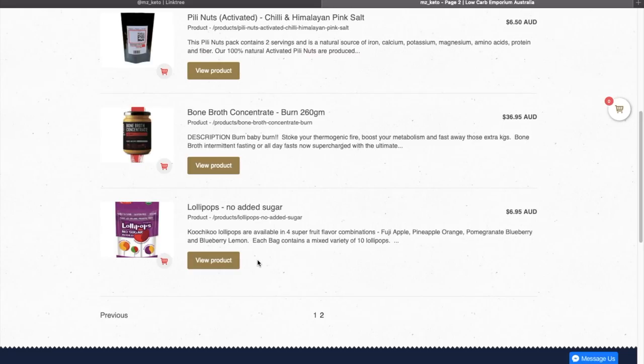These lollipops are a good little treat to have on hand. They're actually amazing, like really yummy flavor. I remember I got them and I was like, oh yeah, they're going to be all right, but they're so good.